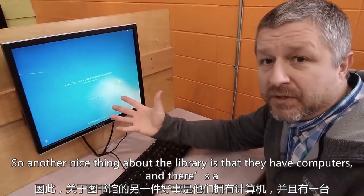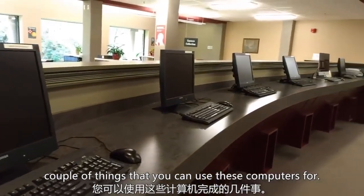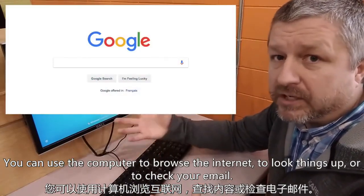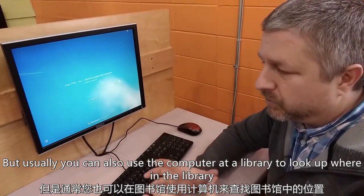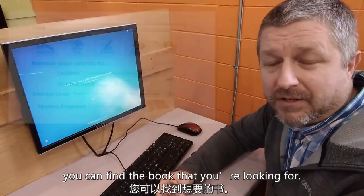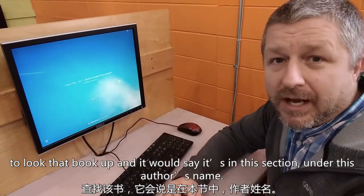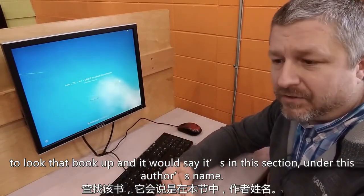So another nice thing about the library is that they have computers, and there's a couple of things that you can use these computers for. You can use the computer to browse the internet, to look things up, or to check your email. But usually you can also use the computer at a library to look up where in the library you can find the book that you're looking for. So let's say you knew a specific book that you wanted to read. You could use the computer to look that book up, and it would say it's in this section under this author's name.